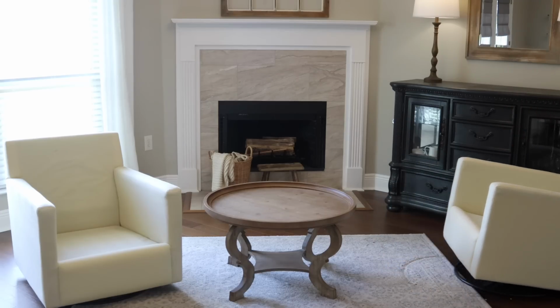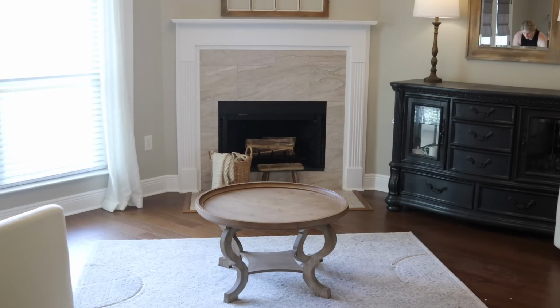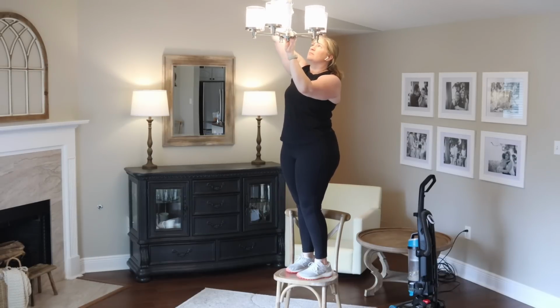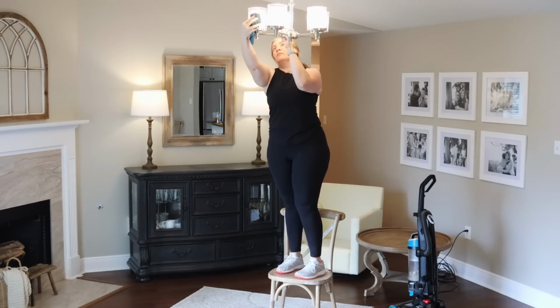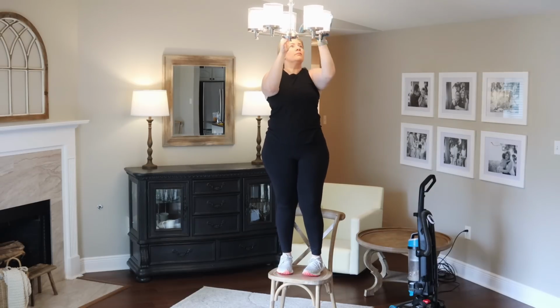Now I'm going to go ahead and move these chairs while the slip covers are washing. I want to get to this light fixture up here, and I also want to clean this rug and clean under the rug. So lots of messes and dirt on here, even dried out Play-Doh as usual. And I just wanted to get a chair and get up here and clean this light fixture. It was really dusty, and this is just the perfect time for me to get these deep cleaning tasks done before we head into the holidays.